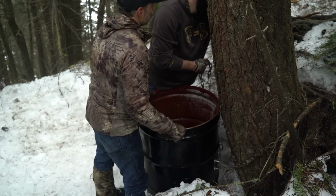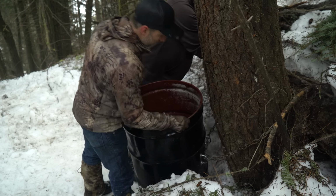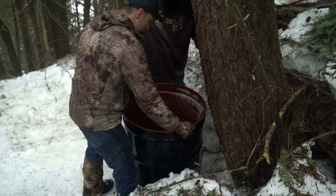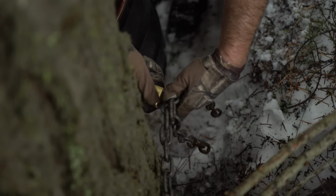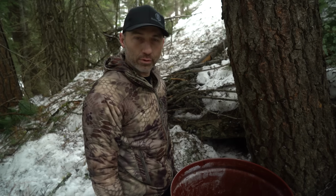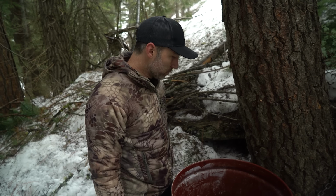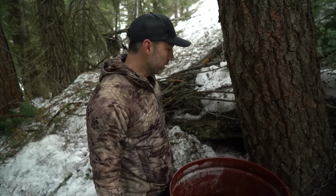So right now I'm just finishing off attaching the barrel to a tree with the chain. It's required by Idaho Fish and Game that you lock it up to a tree. Another reason is, for us, the barrel would end up halfway down the hill. So just make sure when you put your bait barrel out, it's securely attached to the tree.